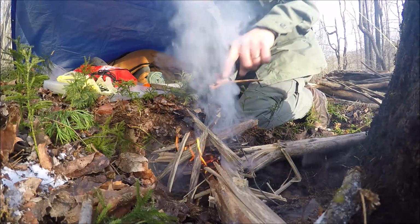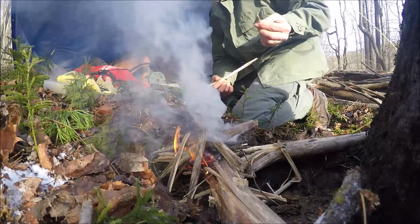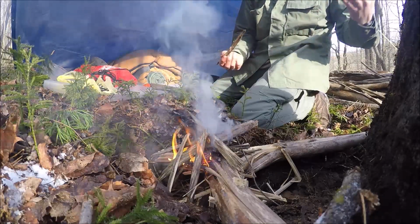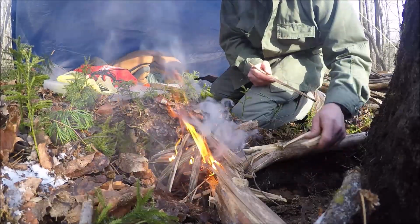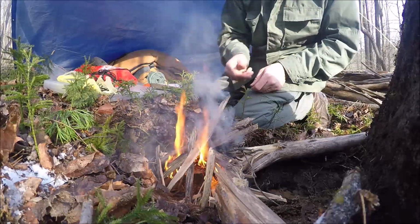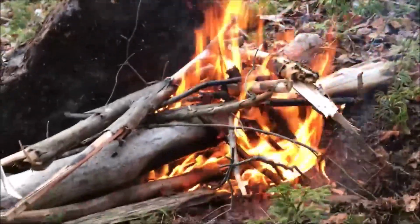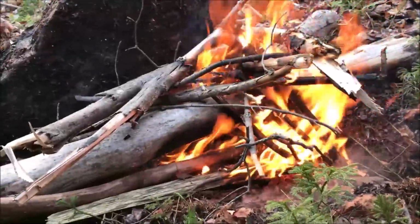I found another log. I broke it and it splintered. I used that as my base. It was ideal in this pit to get airflow underneath. Held everything up, suspended. I was able to put my match right underneath there. Worked out pretty good. I'm just going to continue to feed this for a little bit. Now that's a nice fire. It feels good.